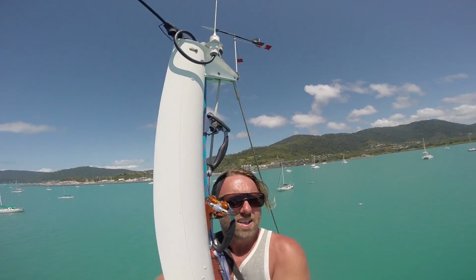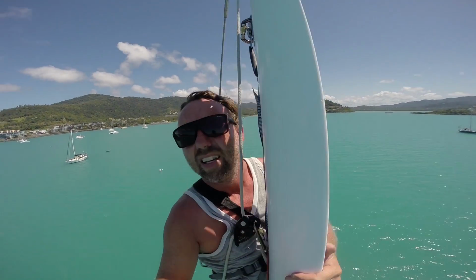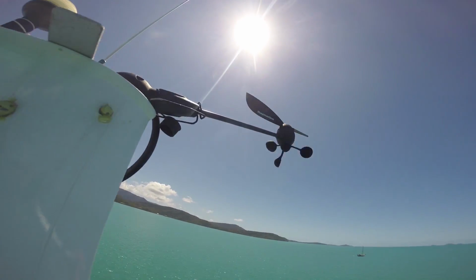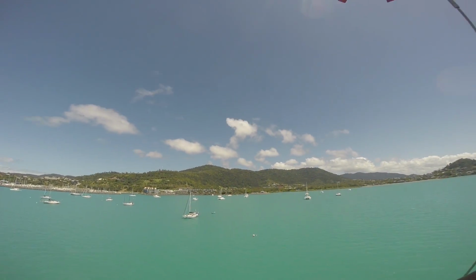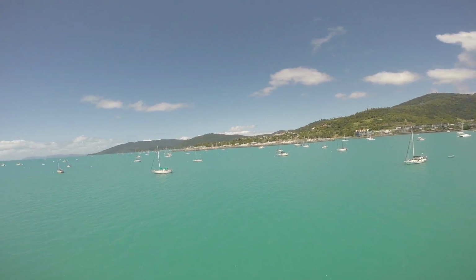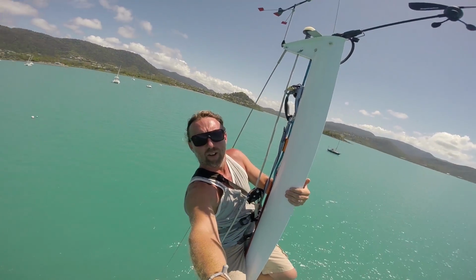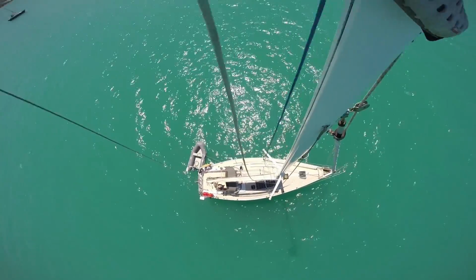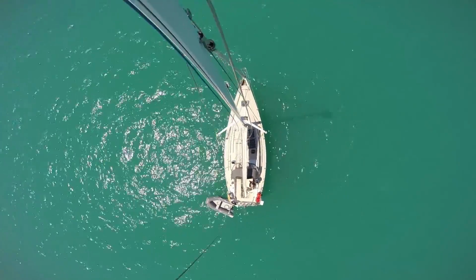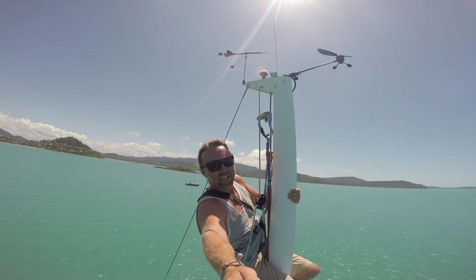Let's see what the weather's like here. So we're at the top of the mast. It's a little windy up here. You get a little bit of a rock when the waves come through, but it's not too bad. That's the device I'm going to be taking off. And that's the view. This is me holding on really tight. As time flies. Anyway, better get some work done.